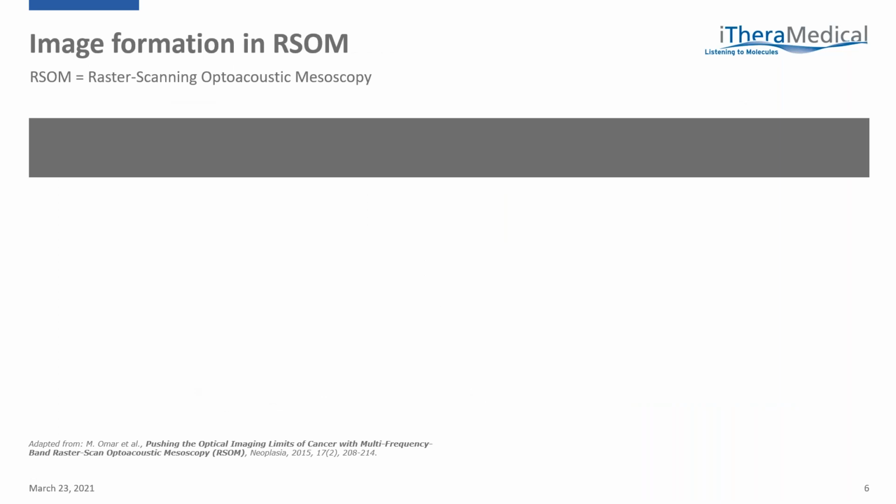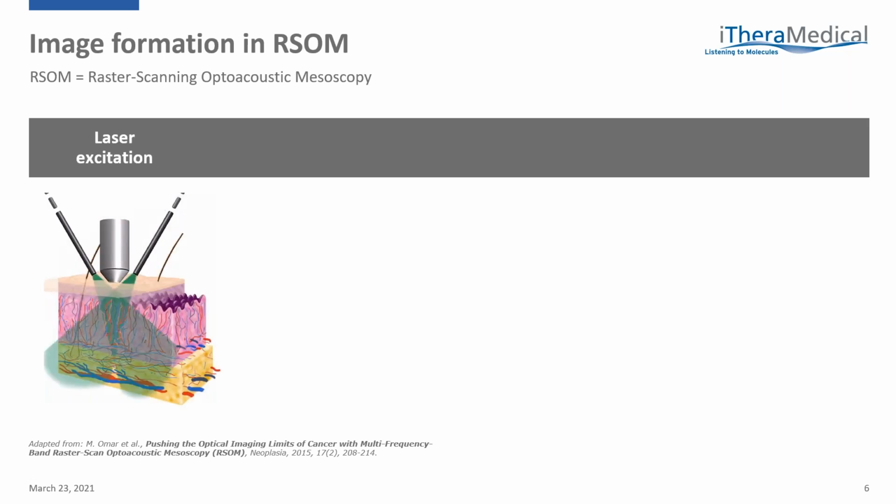How does the image formation work in RSOM? Again, it stands for raster scanning optoacoustic mesoscopy, and as the word mesoscopy already shows, it's lying between microscopy and macroscopy. So it's in the middle, and it's scanning in a raster over the field of view. First we have the detector and the laser fiber above the skin surface, and we have first laser excitation.